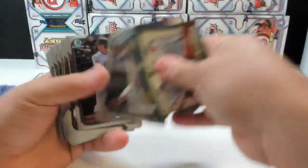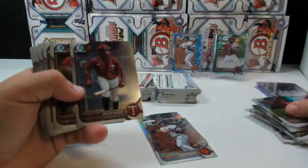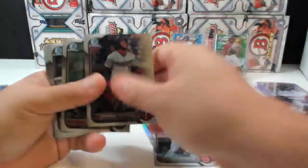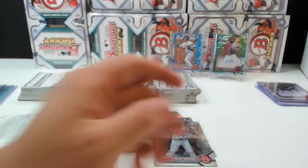Not seeing any crazy color here. Try to go pretty quick through these. I do pull out cards like this. Tamar Johnson, Parada Refractor. I'll sleeve them up. Parada Base. I just go through them, take out the good cards, at least in my mind, put them in a penny sleeve and move on. Don't put everything in a penny sleeve.